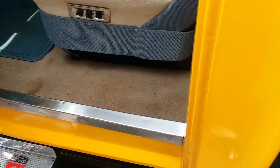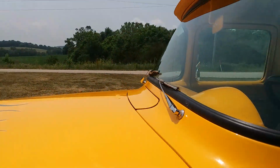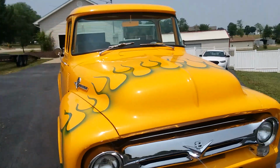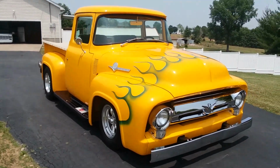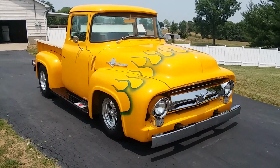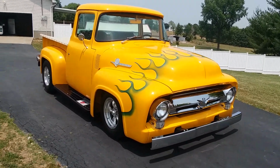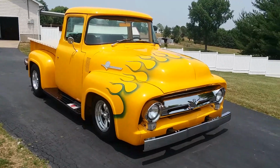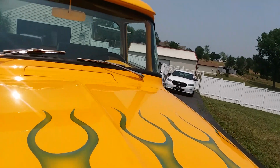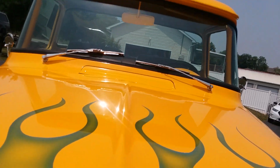Just a neat, nice, clean truck. Like I said, it's not going to win at World of Wheels, but it is a super nice driver and actually drivable. A lot of these guys with these old flatheads, they're novelty items and they're great, and we've all seen you run a flathead across the country and you're fixing it on the side of the road and all that cool stuff, and originality is great, but I would rather have the more modern motor. I love the Crown Vic swaps and all that kind of stuff, because I actually drive my stuff for hours on the highway.